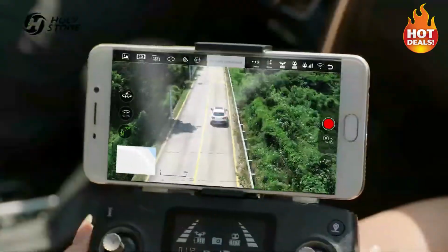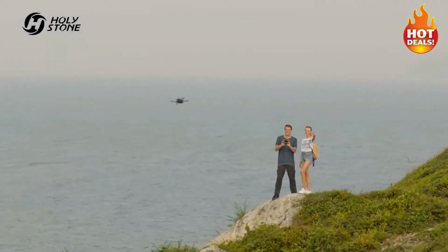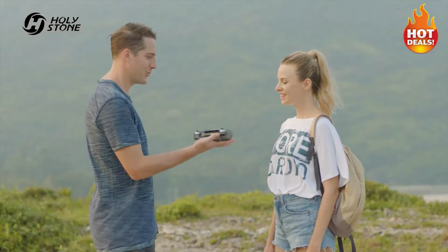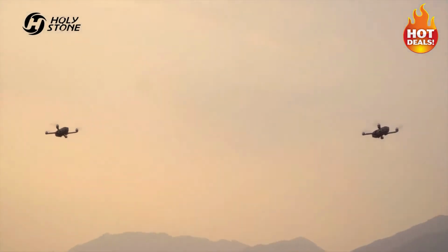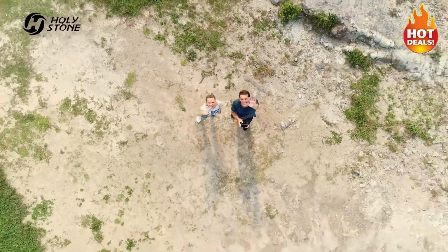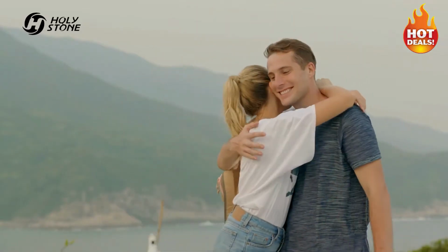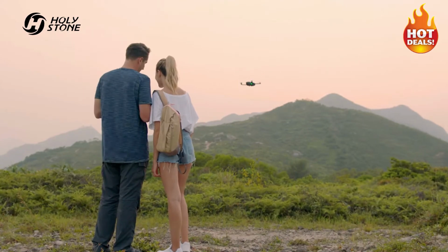HS720 will follow you like your shadow. Easily get professional images every time. Intelligent control program makes beginners get started effortlessly. Share your videos and pictures with one click. The RTH function will bring the HS720 back to you every time.